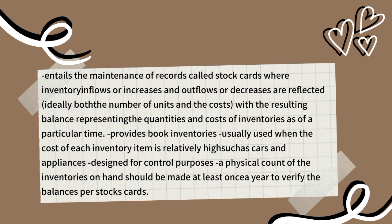Designed for control purposes. A physical count of the inventories on hand should be made at least once a year to verify the balances per stock cards.